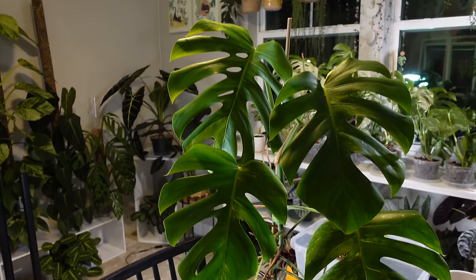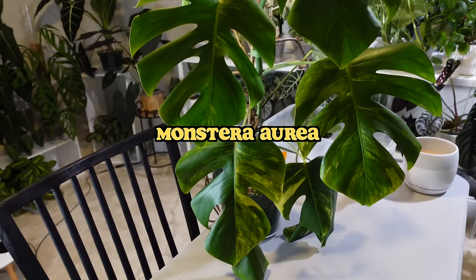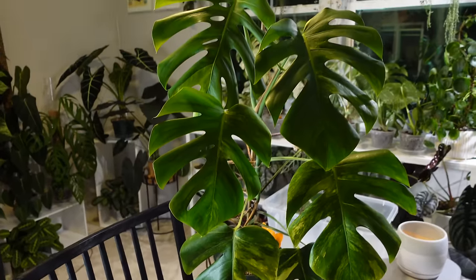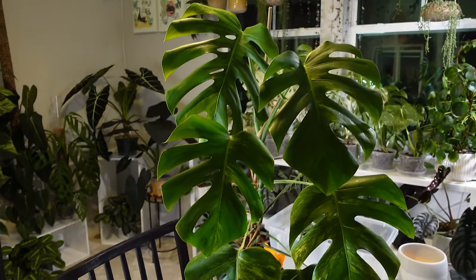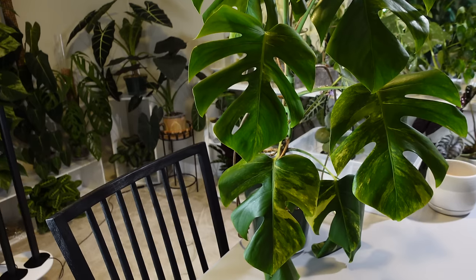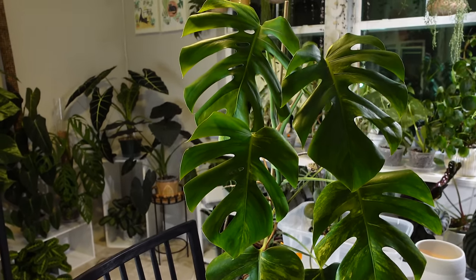I took my aurea down and she's doing okay. She definitely is a little droopy, which I feel like is probably because she's wanting some water now. I didn't want to overdo it after the repot, but the bottom leaves are extremely droopy and some of the other ones are kind of drooping.